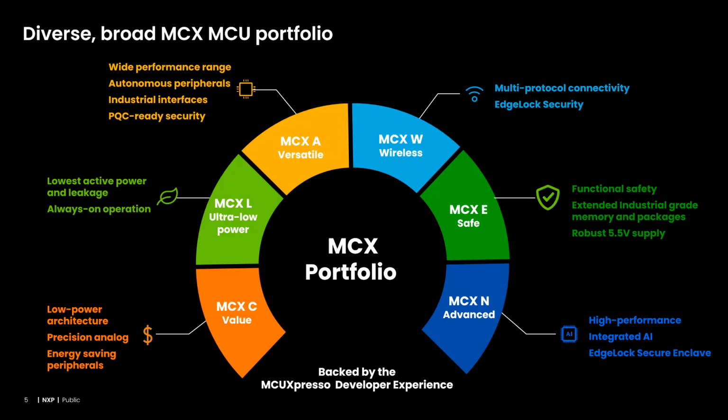We also provide the MCX-A series, which is a highly scalable, cost-effective mainstream MCU with numerous peripheral and package offerings. We also have the MCX-W, which is a series capable of multi-protocol wireless connectivity. MCX-E is what we will introduce and launch this summer to address the industrial need of functional safety and extend our 5-volt MCU offering. Finally, there is our first MCX in the market, the MCX-N series. It is a high-performance dual-core MCU with integrated neural processing units for edge AI acceleration.